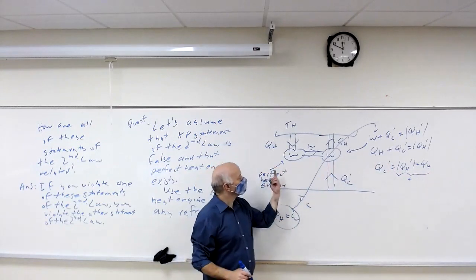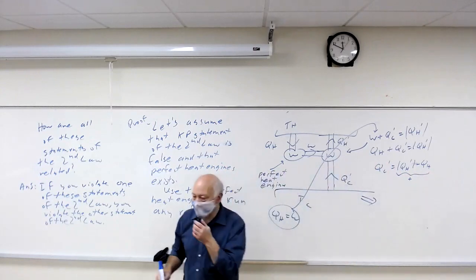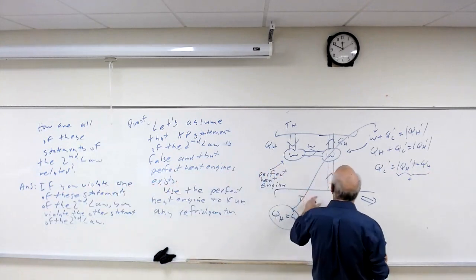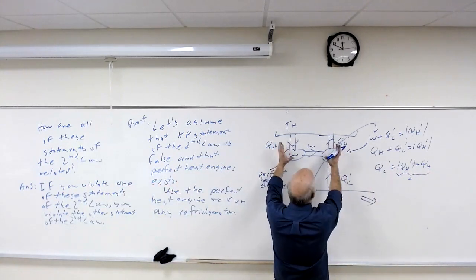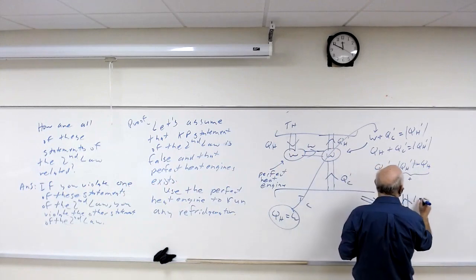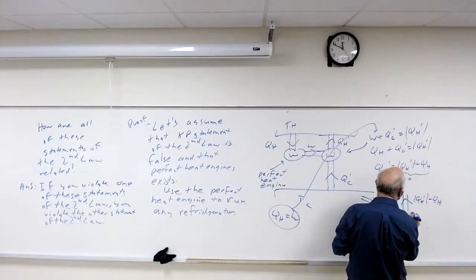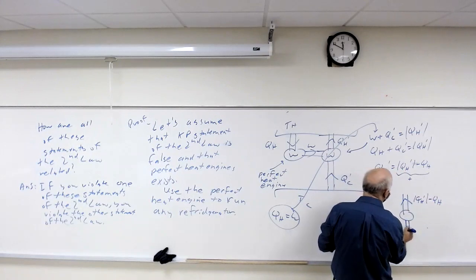Well, you can see if you look at these two pictures together, this is equivalent. Let's kind of show on the board. We can see what happens if you basically look at these two here and add them together. What happens? You really get something that looks like this. This is what this statement means. This is your QH prime minus QH. Here's our refrigerator. Here's our motor that does really nothing effectively.